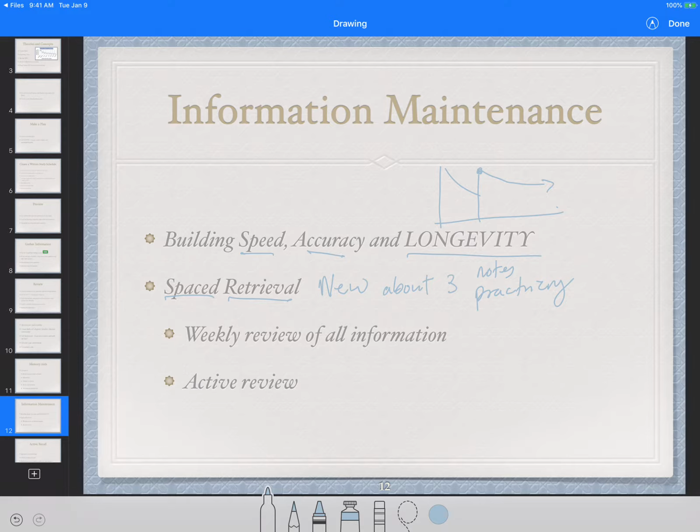After you've gotten to that point, you then want to push that information over to a weekly review. Generally speaking, from your notebook, once a week, every week, you want to go back to page one and review that information. And that review from page one onwards is what we call an active review.